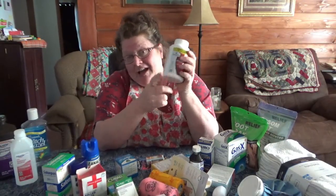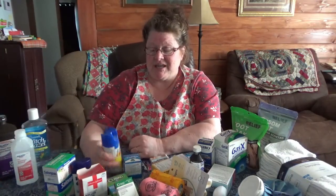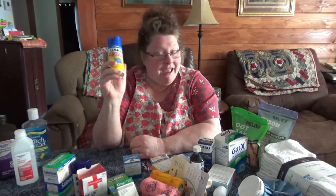Of course, you want to have pain relievers. This is acetaminophen. You can also have ibuprofen and whatever your favorite pain medications are. Just know the restrictions on if you take prescription medications, anything that might work against your prescriptions. Know what you can take for all of that. And so pain medications, I have burn gels, and I have this burn spray.